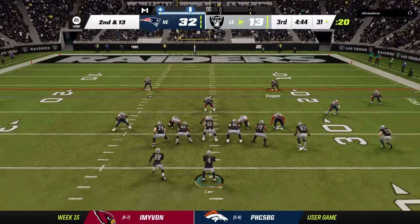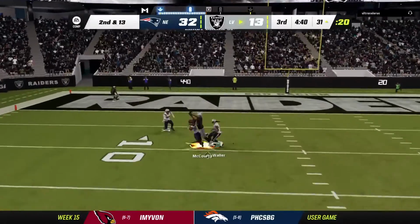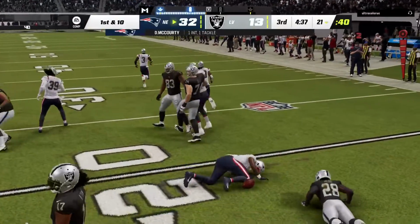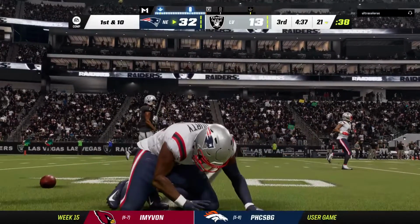Yeah, I think they caught the quarterback off guard a little bit because he wasn't able to account for the possibility. Into a double team, and it's intercepted. Devin McCourty picks it off. And the Patriots are going to get the football here as he gets this up past the 20-yard line.